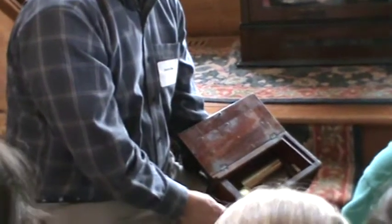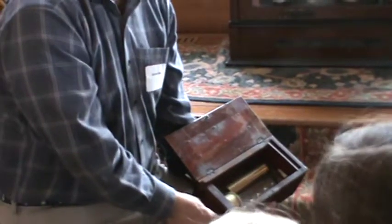What's the approximate age, honey, on that? It's about, mid-1800s. 1830. The first music box was 1792. 1792, so this isn't that much. Right?